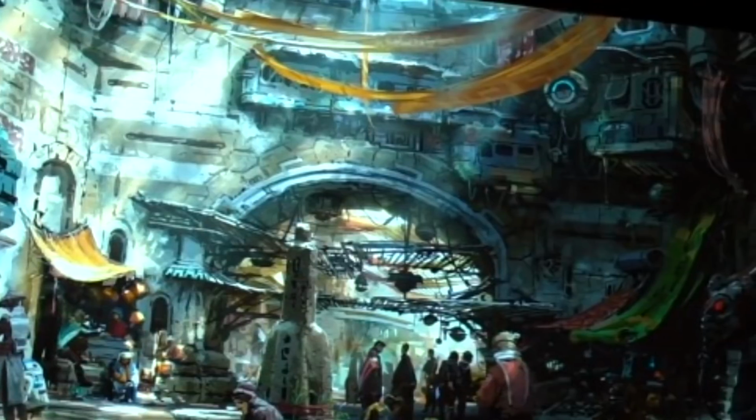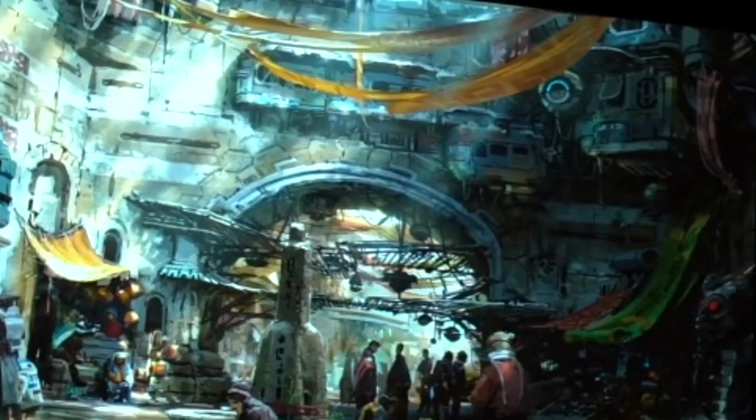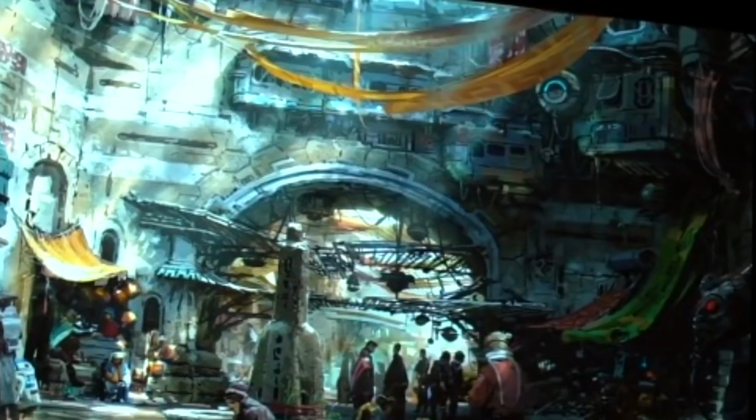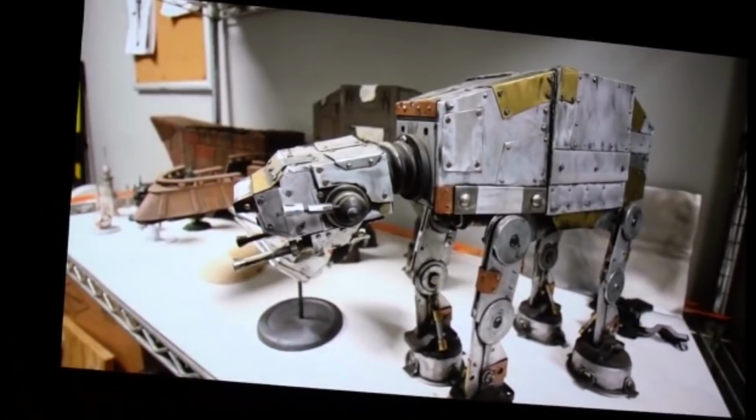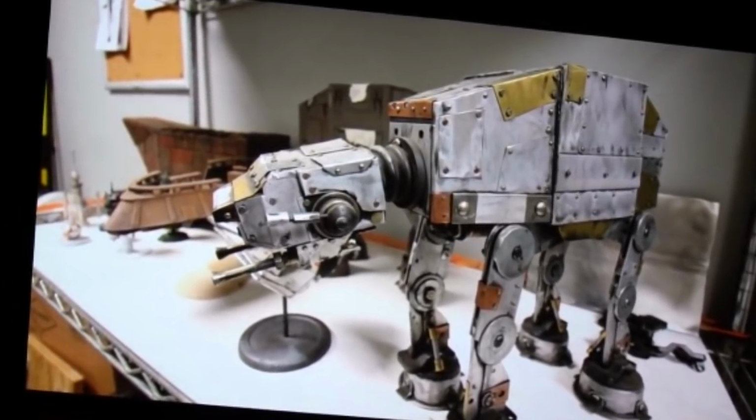So to that end, they said that all the toys that you're going to find, for example, in the toy shop are going to be in the universe, like this AT-AT. You're not just going to get something that just looks like a regular AT-AT.